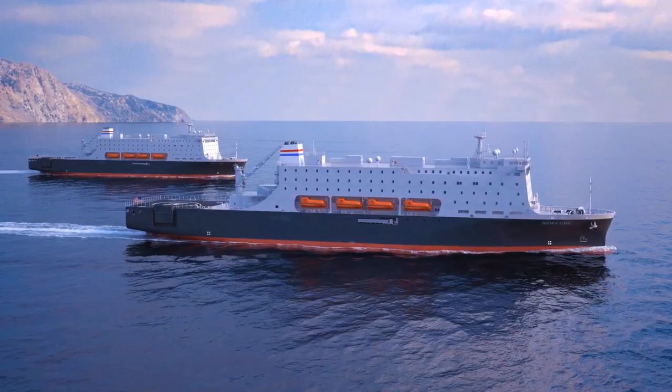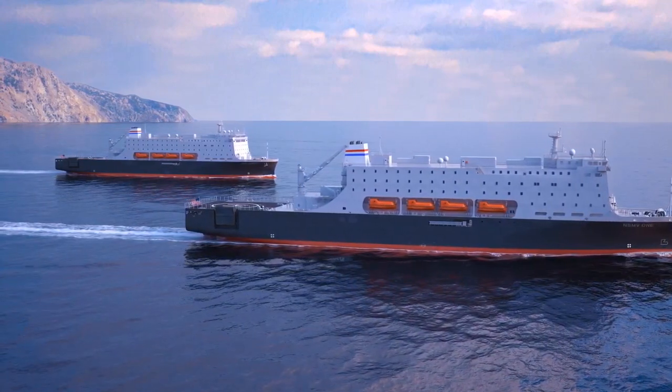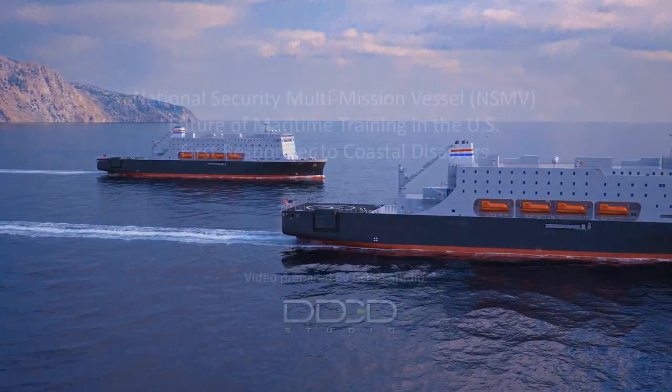And the U.S. will have available for quick activation, multiple humanitarian assistance, and disaster response ships ready to lead recovery efforts in case a major hurricane or natural disaster strikes our coastal regions.